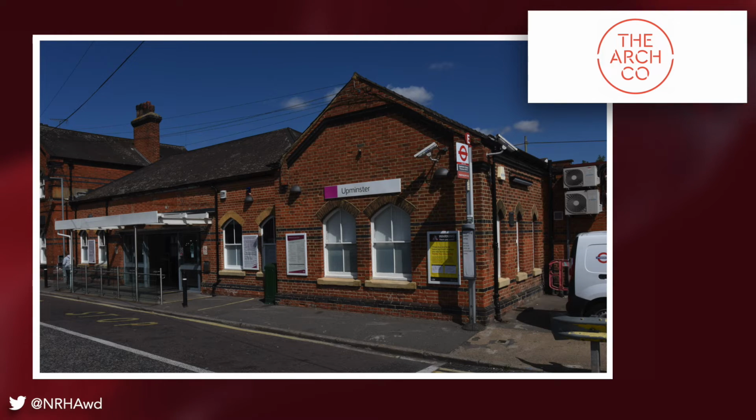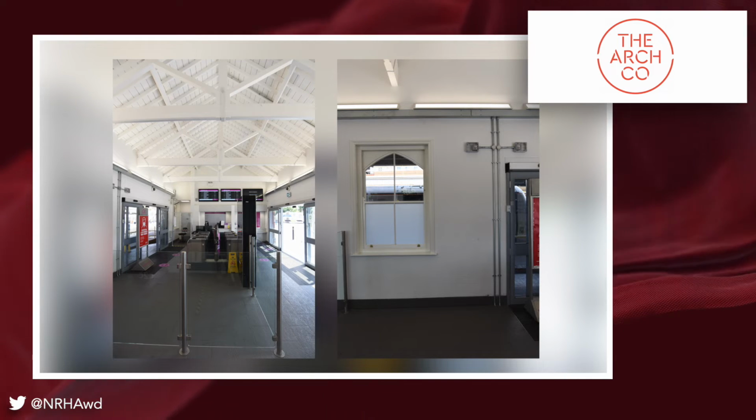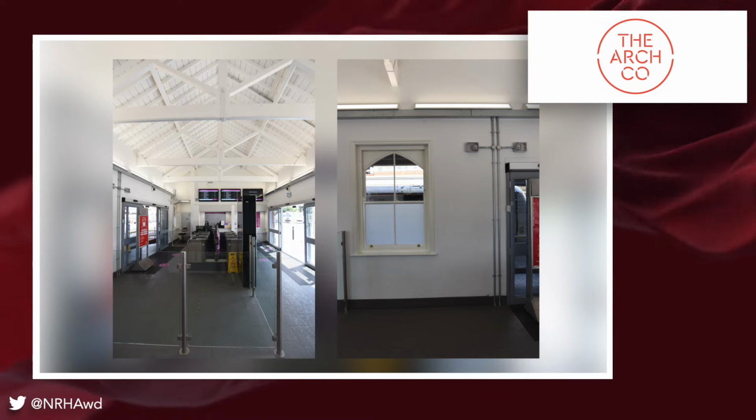Externally, this work included the introduction of new metal rainwater goods and the replacement of the sash windows to the original specification. A significant improvement was the removal of the modern suspended ceiling in the ticket hall to expose the original roof structure, which has been well lit with uplighting, considerably improving the ambiance and sense of space. A small commercial space was created on the upside, London direction, which has been let to a cafe. Together with the new flooring and complete refinishing, this work has considerably improved the passenger environment.